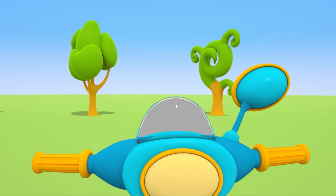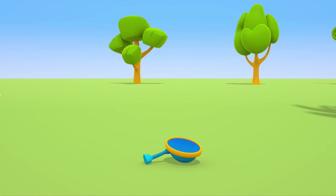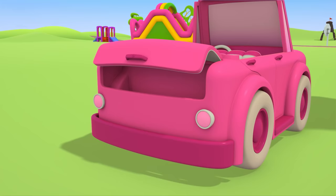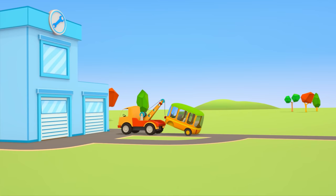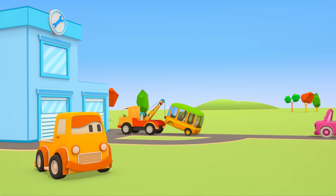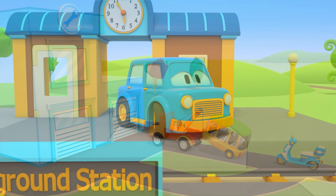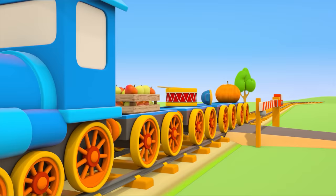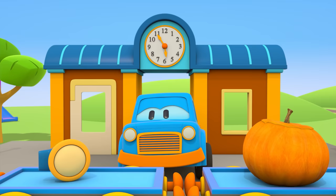Thanks, Mimi. To fix the mirror in place, the scooter needs to go to the repair shop. And Mimi will bring the mirror. Look, Boo! There's Mimi and the scooter. There's a lineup for the repair shop. There's Max the car. He's waiting for a train at the station. Max needs a headlamp. I wonder what vehicle it's for.